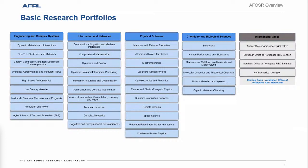And I wanted to mention natural materials and systems specifically, because that is the program that funded the multi-university research initiative that spun out the mantis shrimp research. So that's run by Dr. Ora Gim. So you have some frame of reference for that. And then you see on the right, of course, we have our international offices. And our international program officers fund diverse portfolios as well. And they work really hard to link the research that they support up in the international community with the technical directorates. Next slide, please.